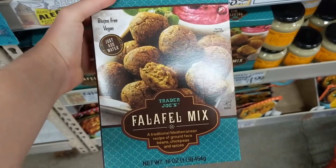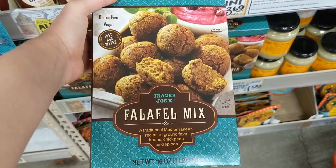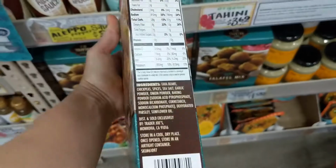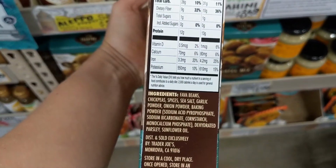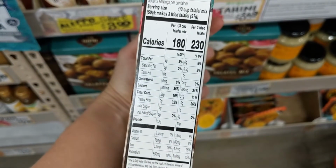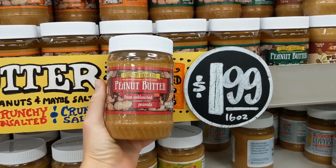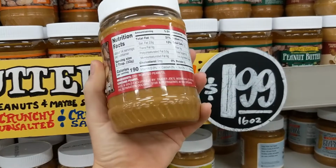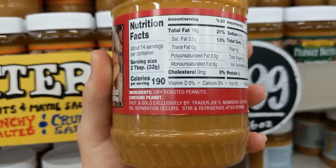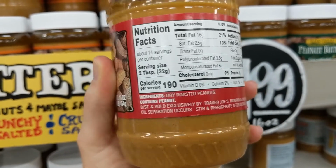This is what I use to make falafel. It's really good, and it makes making falafel really super easy, which is great for me because I might not necessarily be the best cook, but I can at least make this. I don't go to Trader Joe's all the time, but if I do, this is the peanut butter I get. It literally is just ground up peanuts, and for $1.99, you cannot beat the price.